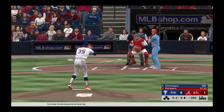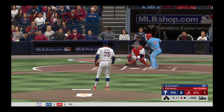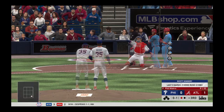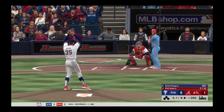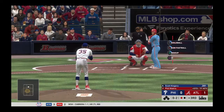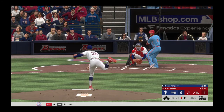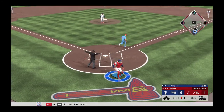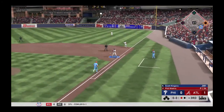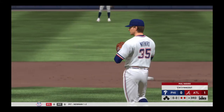Batting it. Here's the pitch. The windup and the 0-1. Maybe a little jumpy there as he swings through the fastball. Swing and a miss got him reaching. And he makes the throw to first. Kingery is retired, 2 down now.